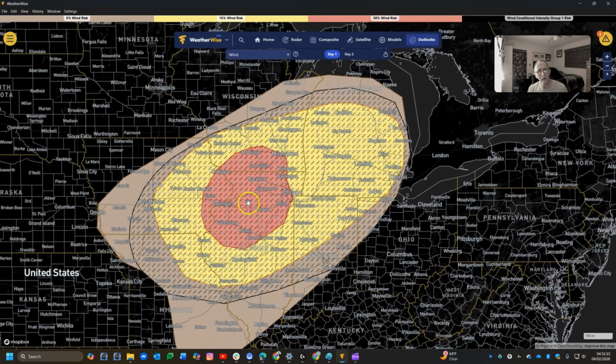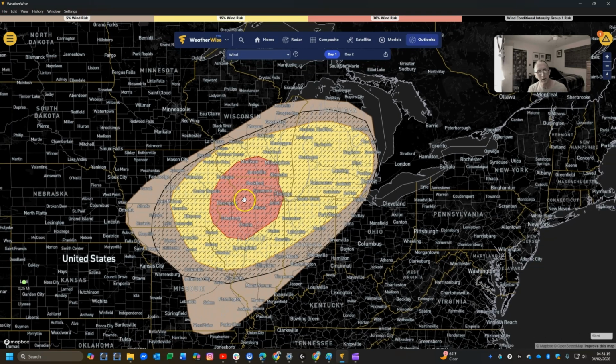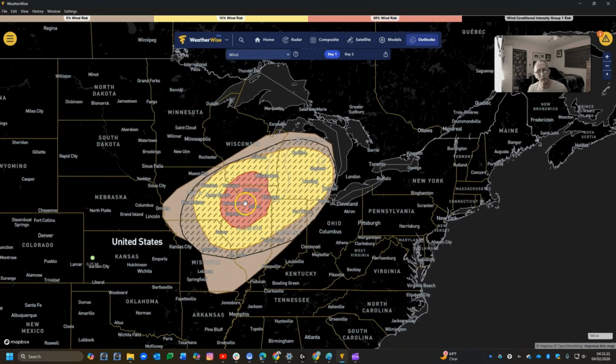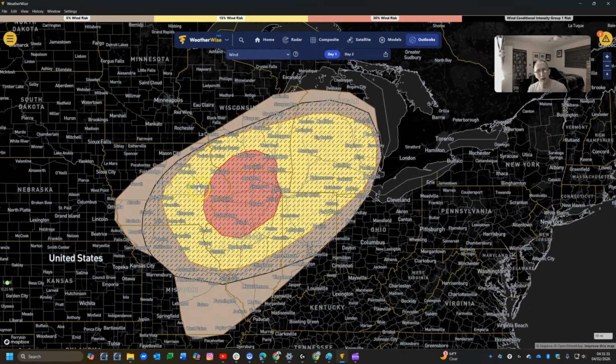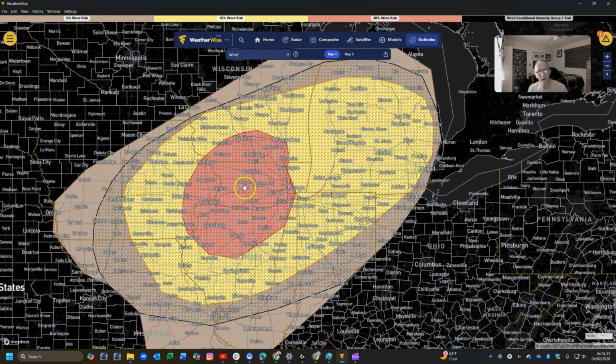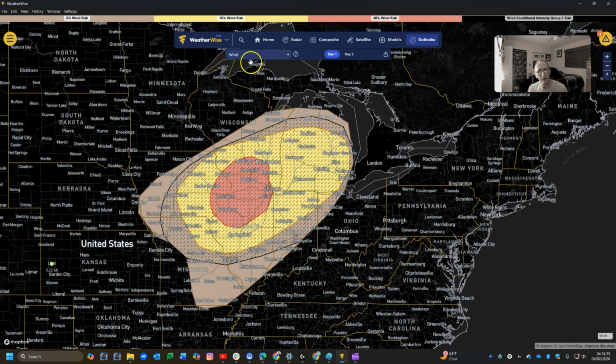So we see it's centered pretty much in the same area where the tornado threat is highest as well, with a 30% chance of wind gusts that could get up to hurricane force, right? So around 75 miles per hour, anywhere in the hatched area. And like I said, greatest coverage in the red area here.